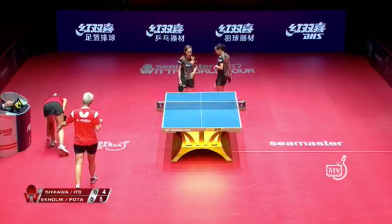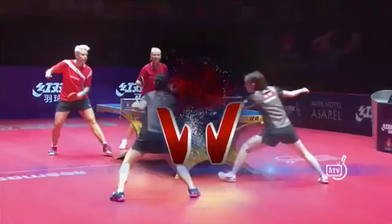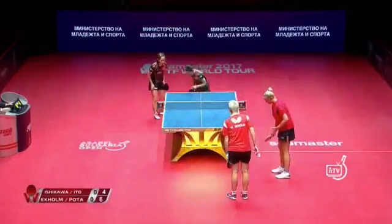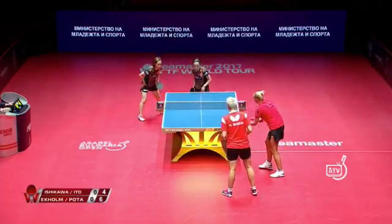For me, the shot was when Matilda Ekholm kept it short. Unbelievable touch to deter the attack. And Pota there with the spinny backhand. This should be a very tight match, assuming Matilda Ekholm and Georgina Pota keep up their play.